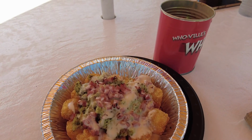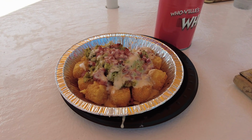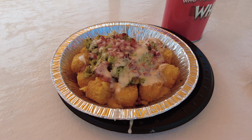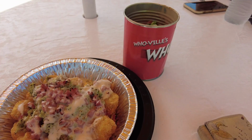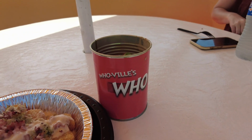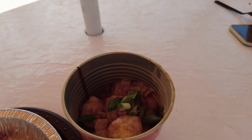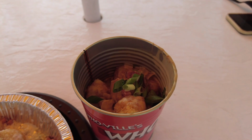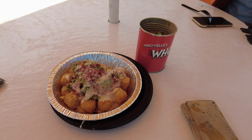All right, so here is our haul from Green Eggs and Ham. I went with the Green Eggs and Ham, which are tots topped with green eggs, ham, and a white cheese sauce that is so delicious. And Emma got the Who Hash, which does come in this very cute souvenir can. It is tater tots, scallions, corned beef hash, and that white cheese sauce again. Very, very delicious. Excited to eat.